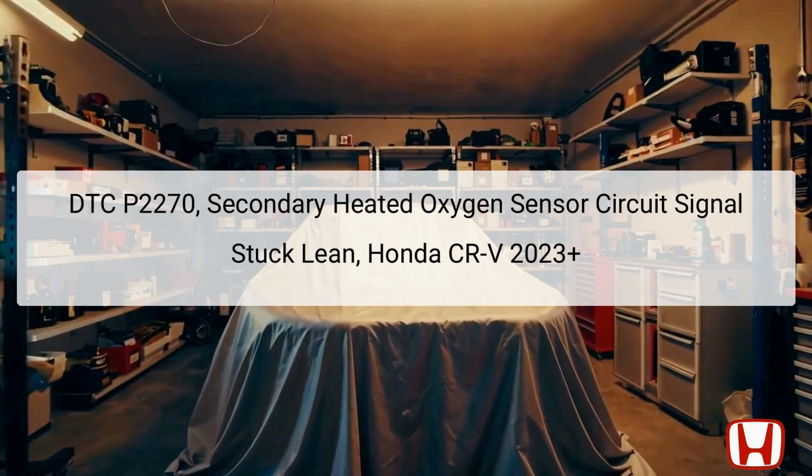When the Powertrain Control Module, PCM, detects voltage levels that fall below a predefined threshold, it identifies this as an abnormal situation and subsequently logs the DTC. Understanding the functioning of the secondary HO2S is critical, as it plays a vital role in monitoring the exhaust gases post-catalytic converter to ensure optimal fuel combustion and emissions control.